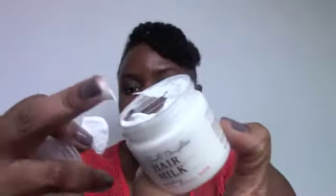Yeah, so this is the curl defining, I'm sorry, let me not say that. It says style define hold pudding. And it has a nice pudding-like consistency. I know I'm just putting product over product now as I'm putting it on my hand, but yeah. It absorbed well into my hair. It didn't leave any film, but it also did nothing to define, as it says here, style, define, hold. So that didn't happen.